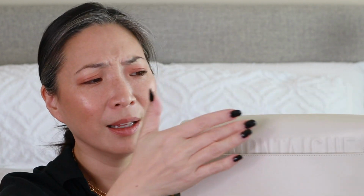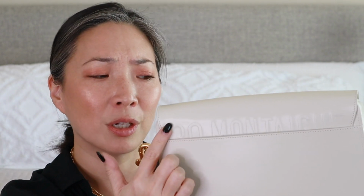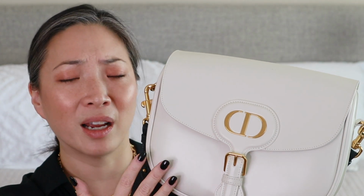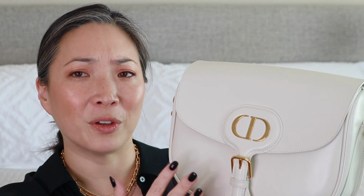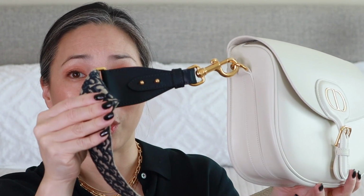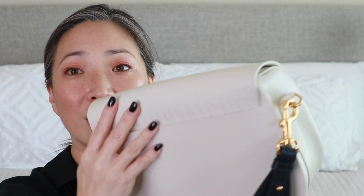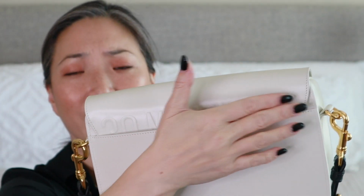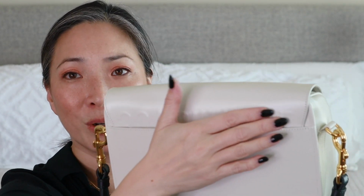And I kind of like this little modern touch. It is an interesting juxtaposition to this very classic, traditional feel that we have at the front of the bag with the oblique strap and everything. And then you have this big sans serif font announcing the address. I think that's pretty cool. I think that's a nice, fun modern touch.